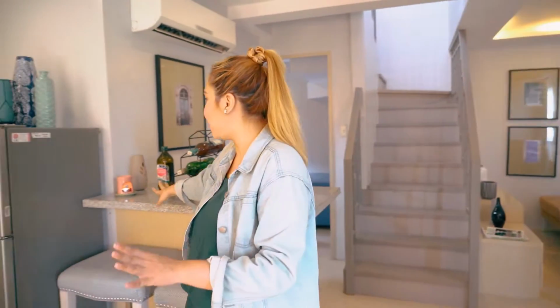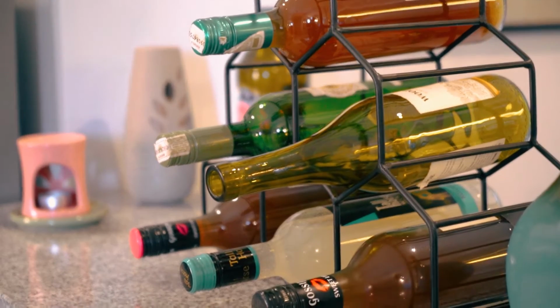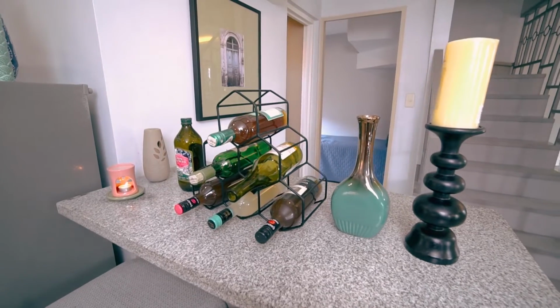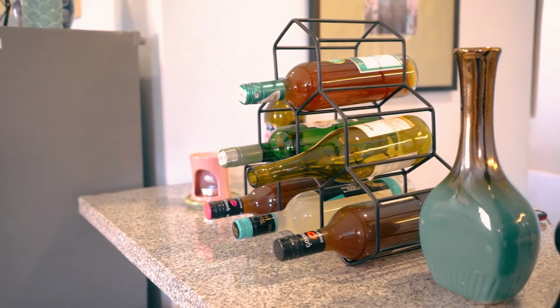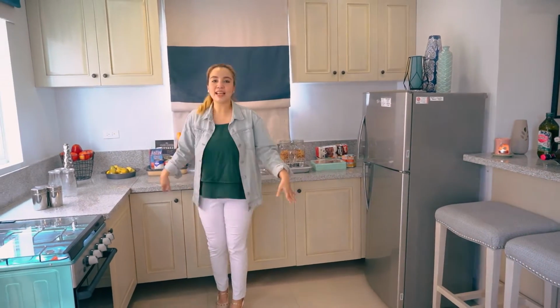But first we have our mini bar right here, and nakita niyo na with the collection of liquor that we have. You can have your own date with your hubby yan over the weekend dito rin sa side na to. And right now, andito rin tayo sa ating kitchen.